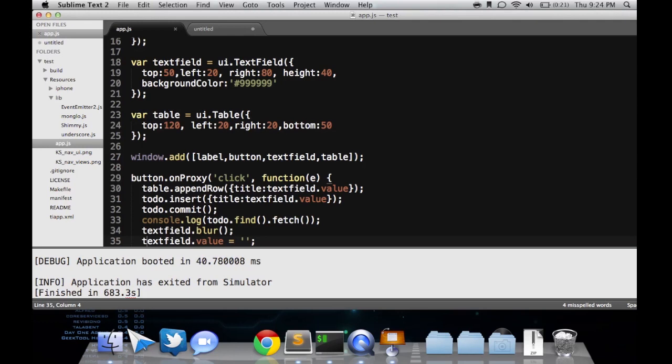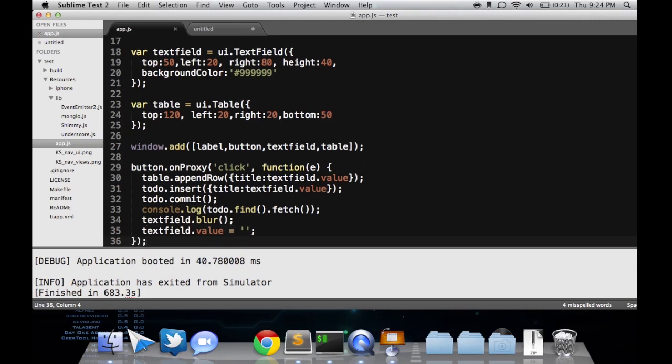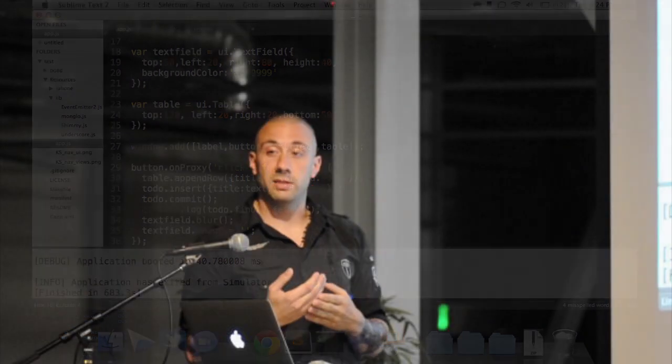In Titanium, whenever you add a row, if you create a field named title, it will automatically enter that text for the row. You can do more complex row objects by creating a view and then adding that view to a row. So you can do, I mean, whatever you want in a complexity of rows. To do insert, that's just inserting whatever value I created into my MongoDB, just so I have persistence. To do commit, what that does is it takes that JSON object I have, then stores it to the file, so it does a save.